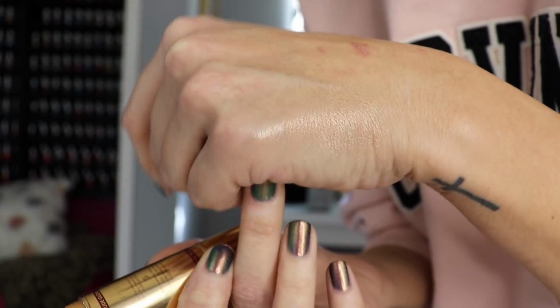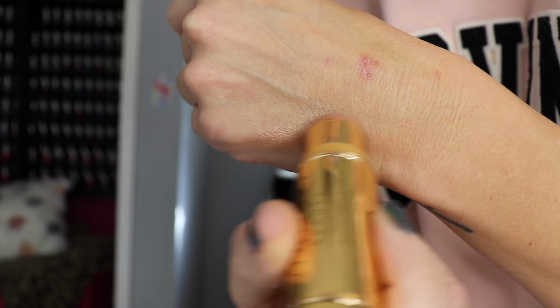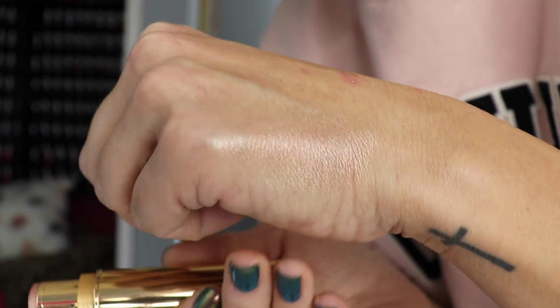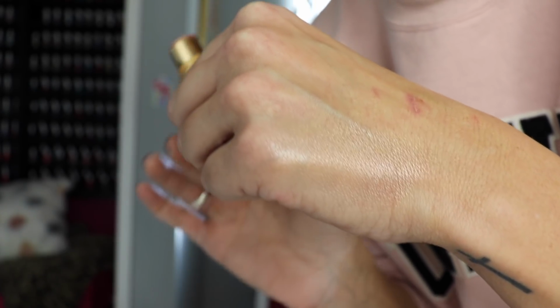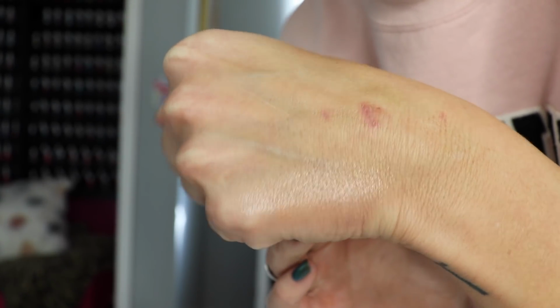If you're a fan of cream highlighter and you have not tried Nude Glow from Wander, or just anyone, it doesn't have to be Nude Glow, but this color for my skin tone. Oh, girl. Tell me that that is not the most beautiful cream highlighter that you have ever laid your eyes on. The formula. The formula.